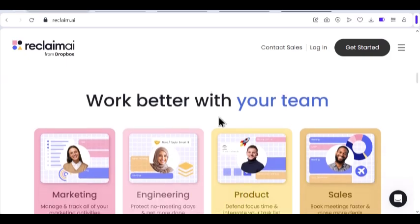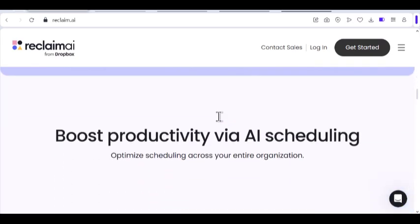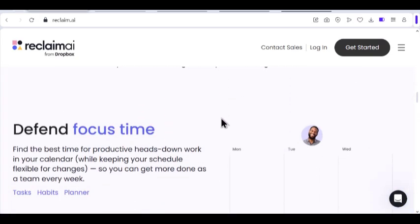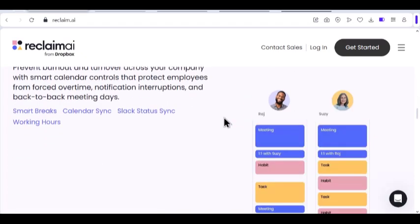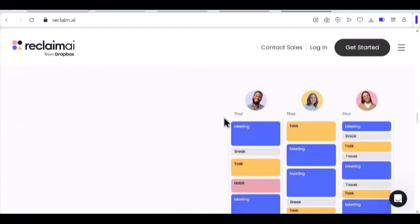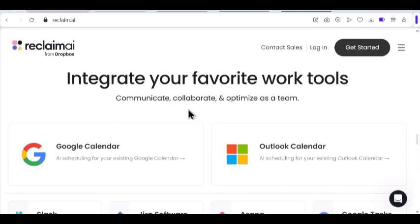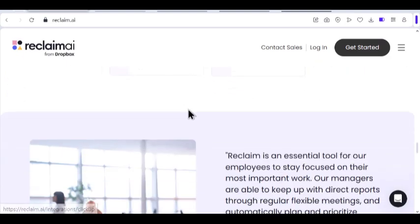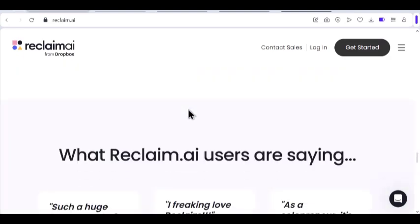Its features like smart meeting scheduling links and time tracking are frequently highlighted as beneficial for improving productivity and work-life balance. However, some common points of feedback include a potential learning curve to fully customize the AI scheduling, the lack of a dedicated mobile app. Though it is mobile-friendly via the web, it does not have a dedicated mobile app, and its task management features being relatively basic compared to dedicated project management software.